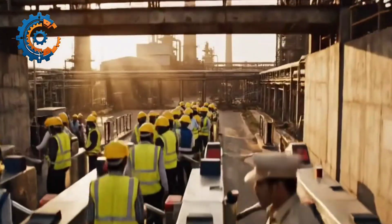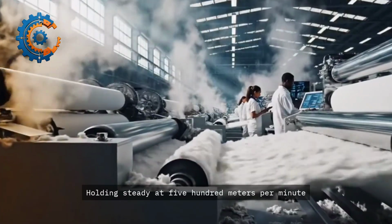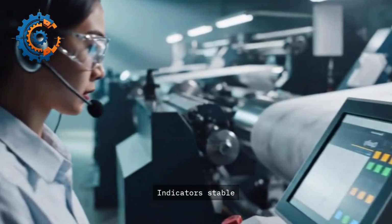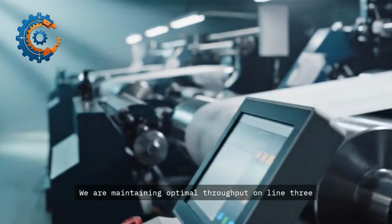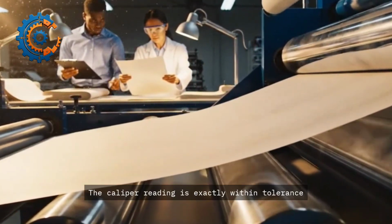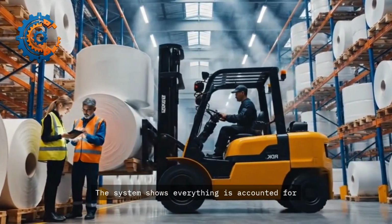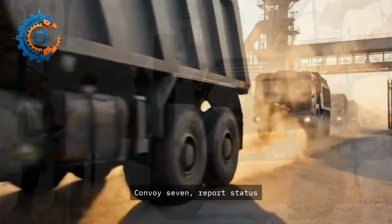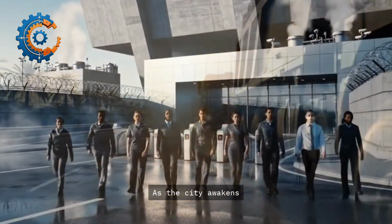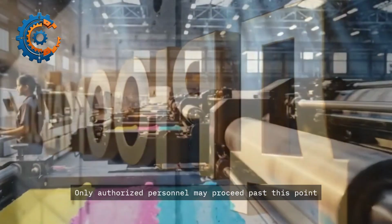Is this your updated clearance? Yes, I just received it this morning. Very good. You may enter. Holding steady at 500 meters per minute. The temperature on line 4 is fluctuating slightly, but within tolerance. Indicators stable. We are maintaining optimal throughput on line 3. Watermark alignment is perfect on this batch. Confirmed. The caliper reading is exactly within tolerance. Confirm the count on the latest shipment. Yes, the system shows everything is accounted for. Convoy 7, report status. All units proceeding as planned. ETA revised to 0700H. The city awakens. The morning shift begins at the central bank note facility. Only authorized personnel may proceed past this point.